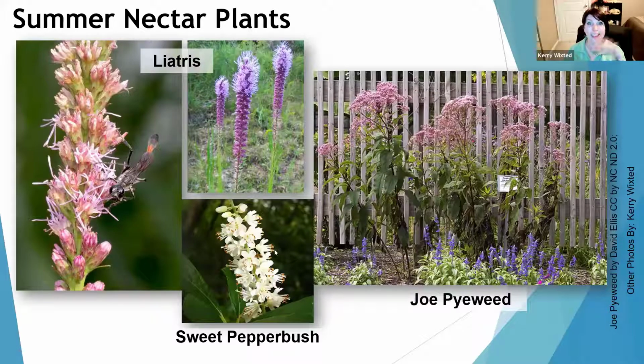Sweet pepperbush is an excellent plant for the coastal plain. It will be blooming very soon. So this is a shrub. It smells wonderful. It's gorgeous. And my only complaint about it is that it doesn't bloom long enough. So I have some in my backyard that grows wild, and it is a magnet for butterflies. So sometimes I suggest this as a substitute for butterfly bush. Even though it doesn't bring in a number of butterflies like butterfly bush, it actually is going to be supporting life cycles.